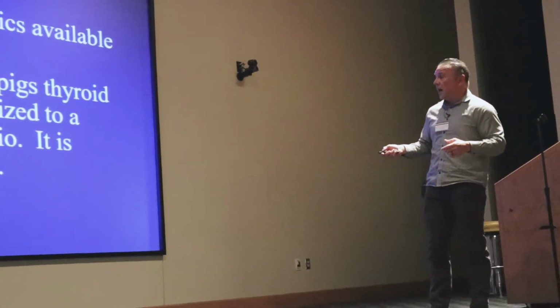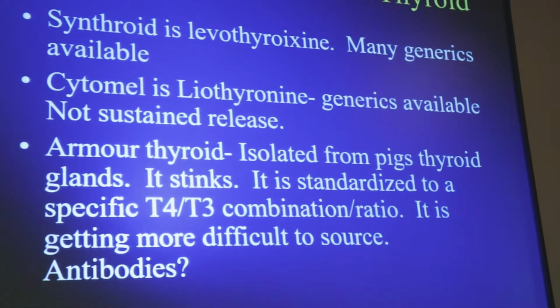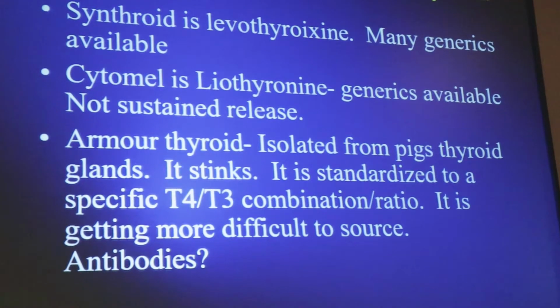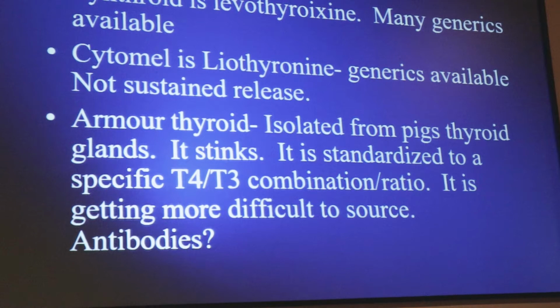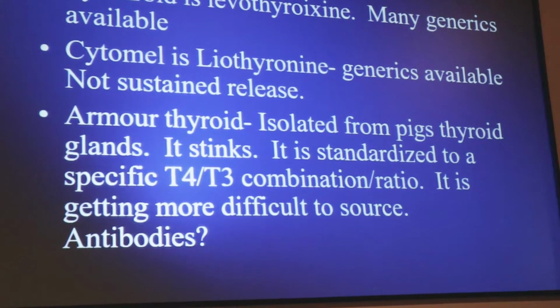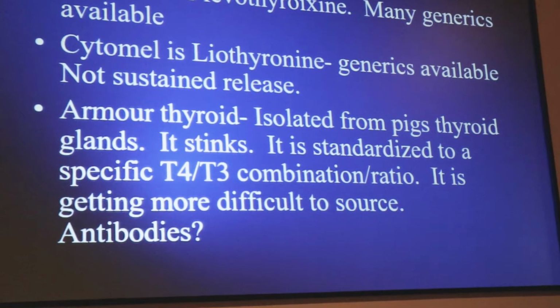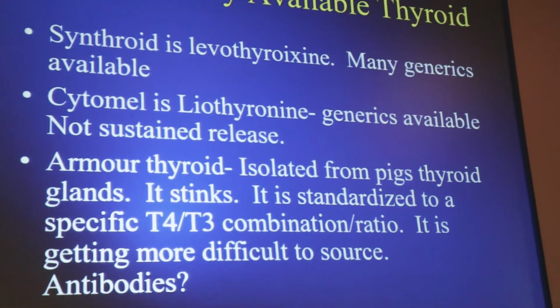Another problem is that the ratio is set, so you can't change that ratio. If they have too much T3 and you want to give them more porcine thyroid, you're going to give them more T4 and more T3, and they might not need that. So that's one of the issues. Also, because it comes from an animal source, some patients have reactions to it, producing antibodies to it.